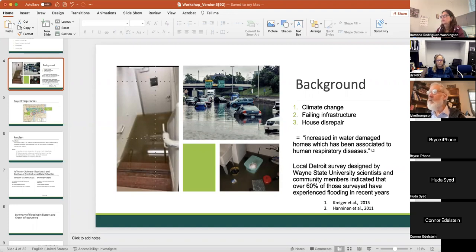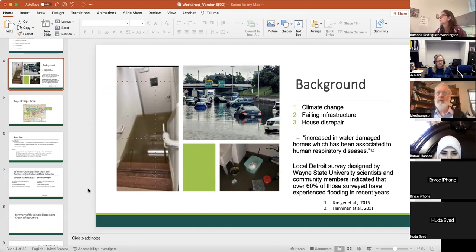So what we're finding is more flooding among households in the Detroit community. We've done a survey of Detroit residents, and we found that over 60% of those surveyed have experienced flooding in recent years. We've seen multiple surveys to that effect.